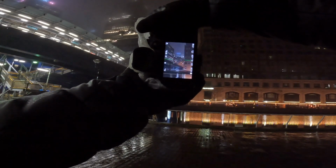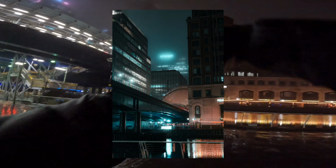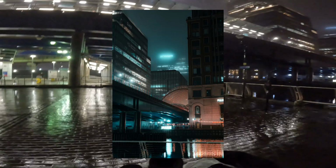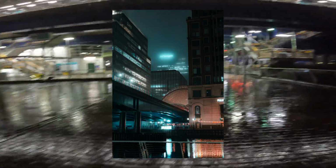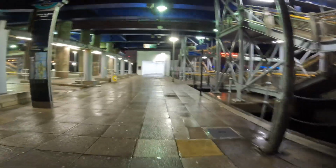It's not the best photo in the world, but at the start it's just about warming up. You're never going to go on a shoot and start taking 10 out of 10 photos straight away. You've got to warm up a bit. So that's currently what I'm doing.